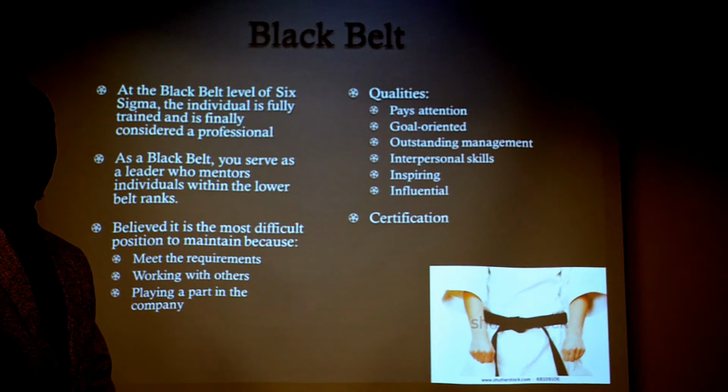Certified black belts know how to interpret and perform Six Sigma tools and how to utilize standard principles of Lean. Being a black belt in Six Sigma, you are very attentive and detail-oriented. You also possess excellent management and interpersonal skills. You're one who's very inspiring and influential to others.